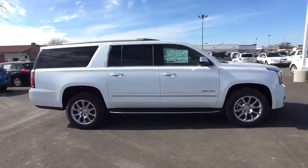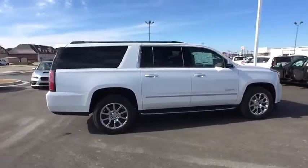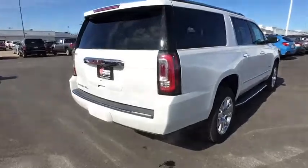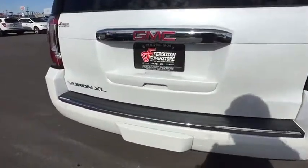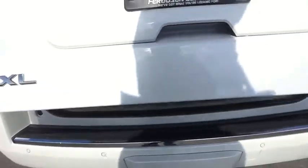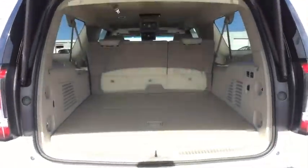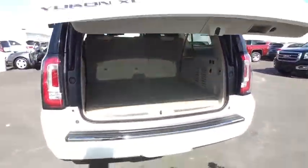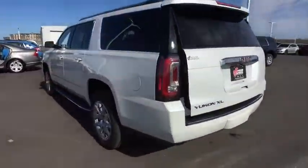Remote engine start, steering wheel audio controls, keyless entry, power passenger seat, navigation system, anti-lock braking system, tow hitch, power liftgate, lane departure warning, stability control, backup camera, traction control, leather-wrapped steering wheel, Bluetooth, power steering, adjustable steering wheel, aluminum wheels, four-wheel drive, four-wheel disc brakes.